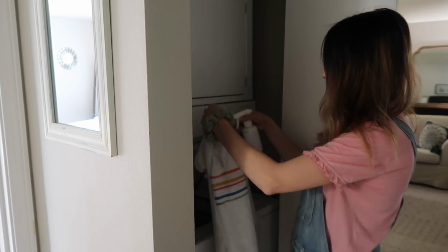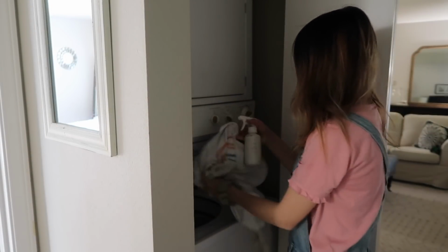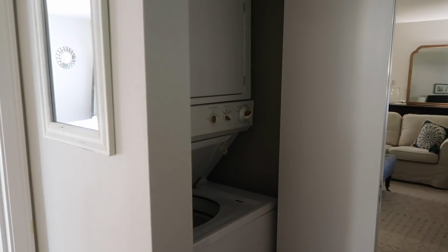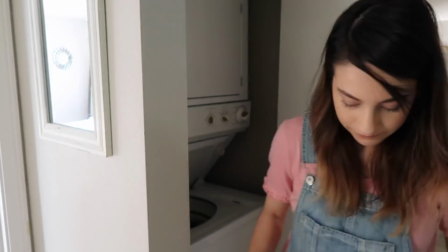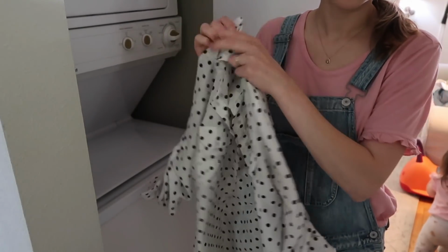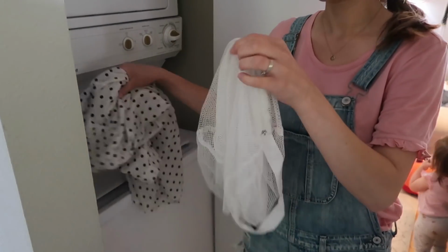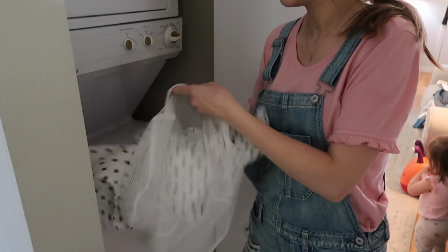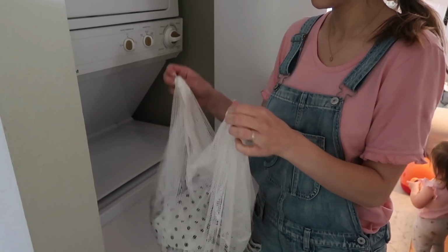Right now I'm using the stain remover from Grove, which works really well, but I also like that it's unscented, which helps my allergies. And then if there's anything delicate like this silk top, I like to put it in a mesh bag just to protect it in the wash. So in this first load, I do all of our light colored clothing and also any hand towels and washcloths.